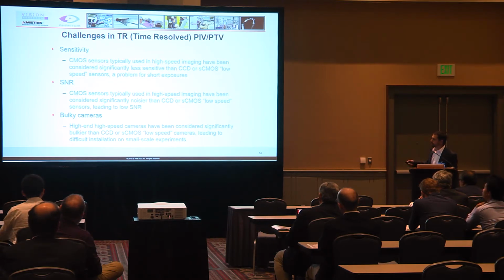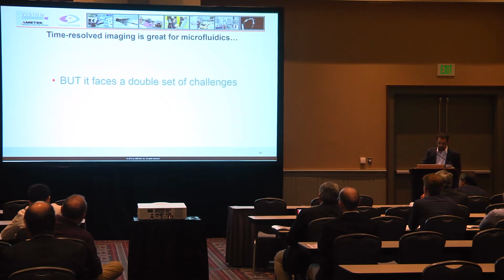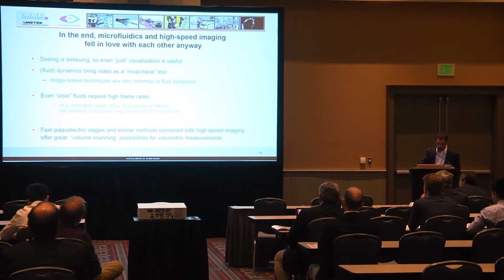Signal-to-noise ratio is another issue typical of CMOS sensors, at least historically. And one last, which is more a practical thing, but practical is very important: cameras have been very, very bulky. And that's also a problem for a reason. So we are facing a double set of challenges from a micro scale on one side and from the time scale on the other side.